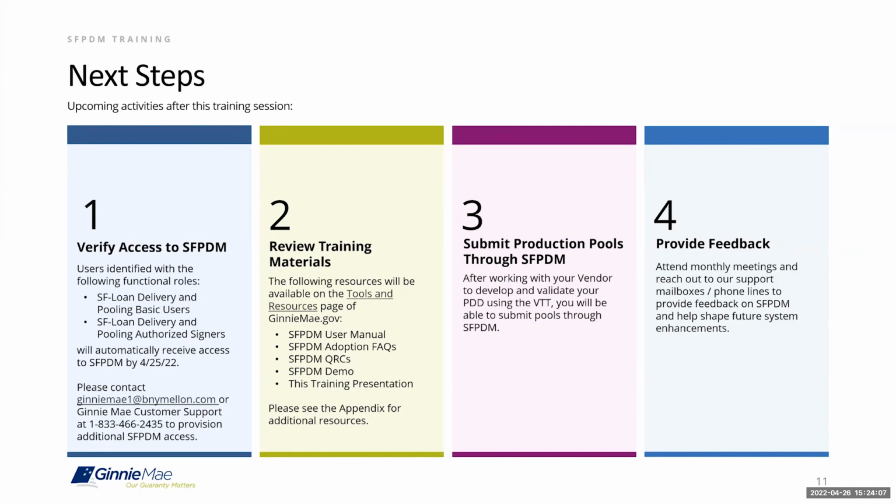Constantine, go ahead. Sorry, I just want to add quickly. With SFPDM, you'll see it is much more intuitive and easier to use. Navigation is simple, with a clean look and feel, and there are more condensed and summarized views available. So it's overall an improvement over GinnieNET, and it's at your fingertips whenever you're ready.